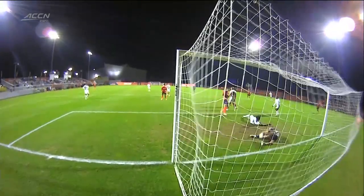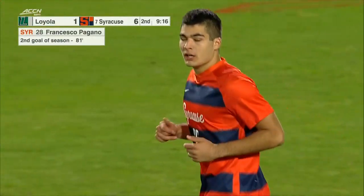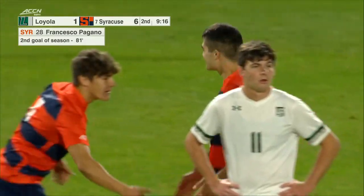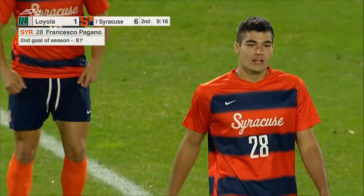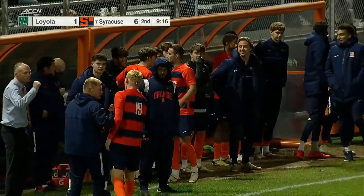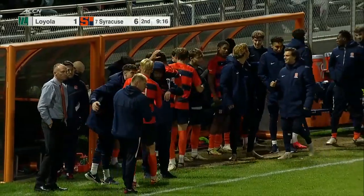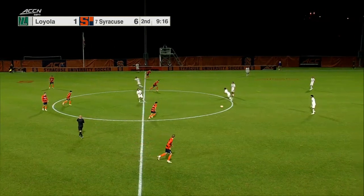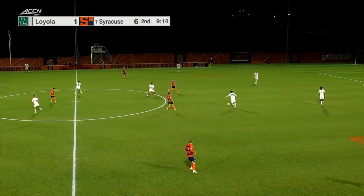His first came against UConn earlier in the season, so an 8-game goalless drought snapped. His placement in the box was perfect there, he was just ready for anything that was gonna dish out. Comfortable cushion for Syracuse. And a quick update on how they scored the rest of their goals.